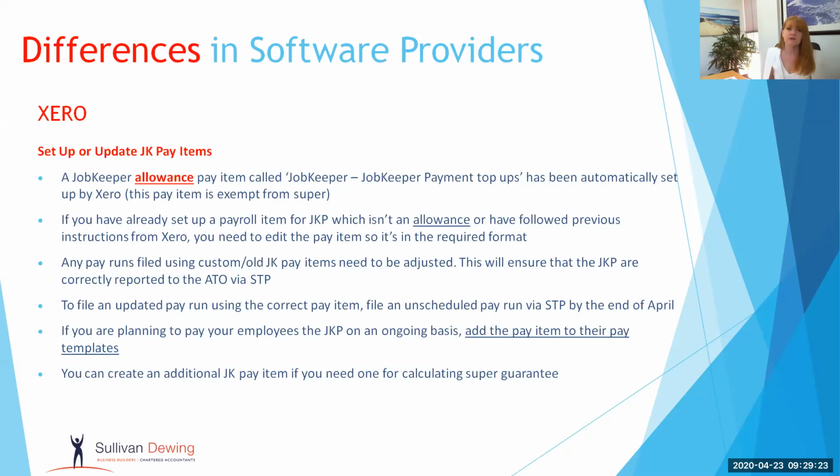So any pay runs that you've filed using custom or old JobKeeper pay items need to be adjusted. To update that pay category, you just file an unscheduled pay run via single touch payroll before the end of April. It's not too hard to do, you just have to make sure that you do it. If you plan to pay your employees JobKeeper payment on an ongoing basis, you add the pay item to their pay template. You could create an additional JobKeeper pay item if you need one for calculating super guarantee.